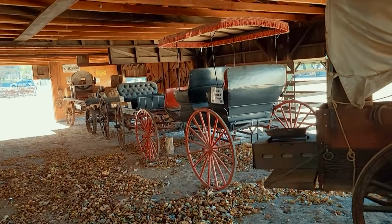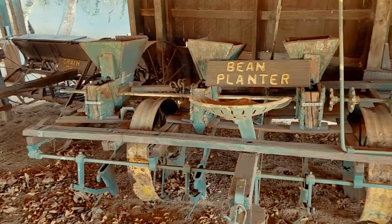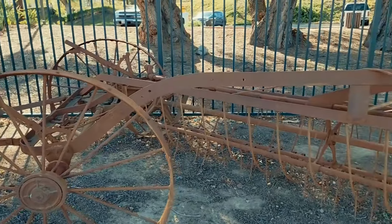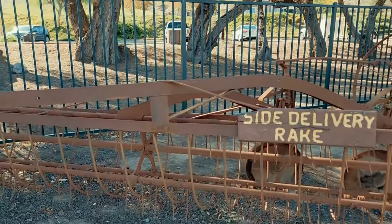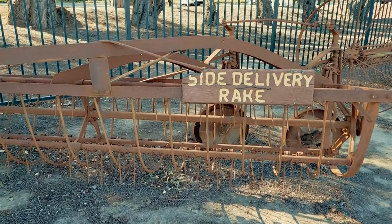So there are a lot of cool buggies, there's some tractors, there's all kinds of stuff here. There's even a bean planter here. Here's a good example of a side delivery rake. Many hours I spent driving one of these around hayfields as a kid growing up on the farm.